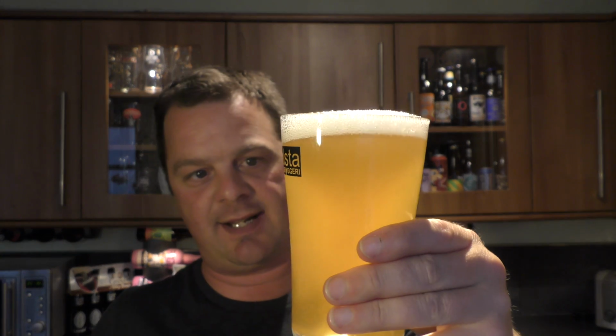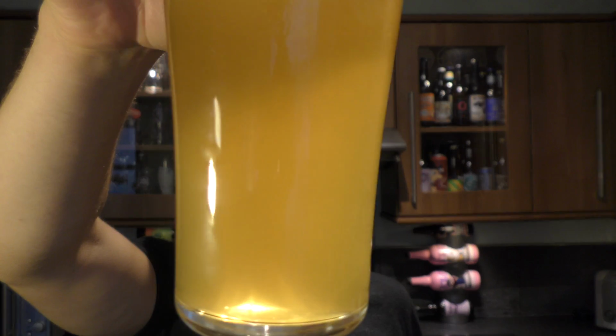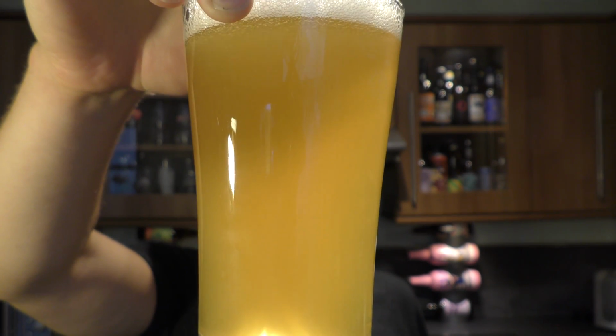One finger white head. Hazy as you like. I like that. Good levels of carbonation rolling up the glass. Look at that for a beer. It's like lemon. It almost looks like lemoncino. You know lemoncino? That really nice Italian... Is it milk based? Cream based? Cream based. That Italian cream based drink. It almost looks like that. With that wonderful look to it. Look at it shining in the video. It looks like radiation in a glass.